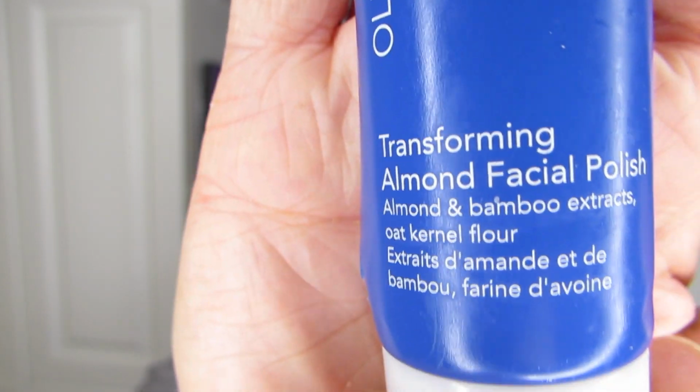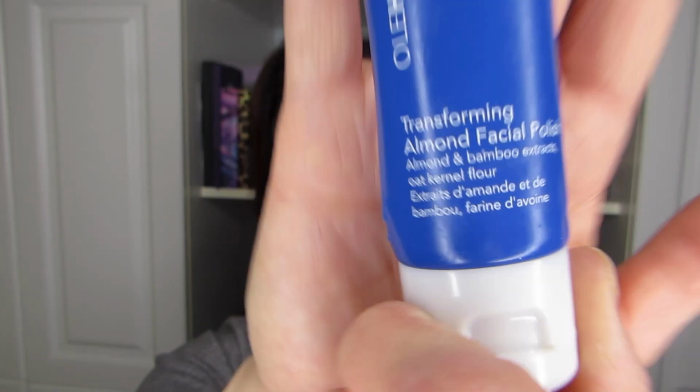I also finally finished, I think it's called Ole Henriksen. I'm not sure about the pronunciation on this, but let's call it Ole Henriksen. It is the Transforming Almond Facial Polish. I love everything about this product. It is exfoliating because, of course, it's a polish, but I don't find it too aggressive. The one thing that I will say, though, is it dries on your face very quickly.